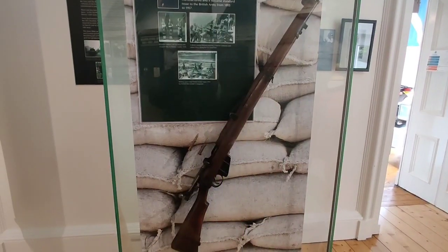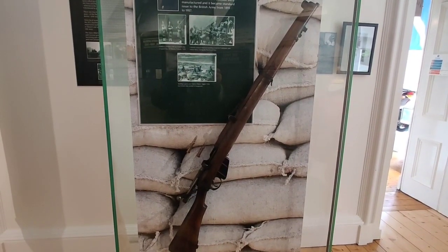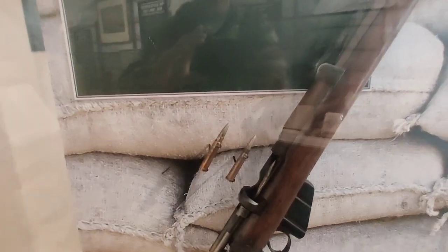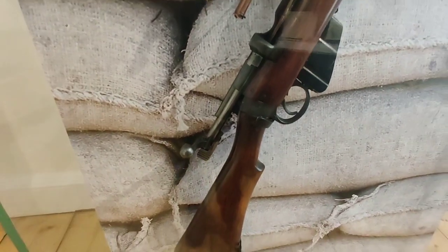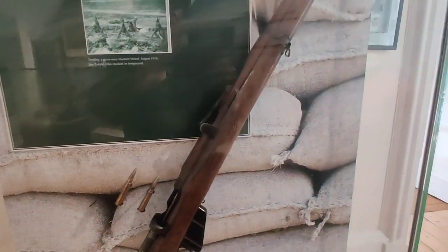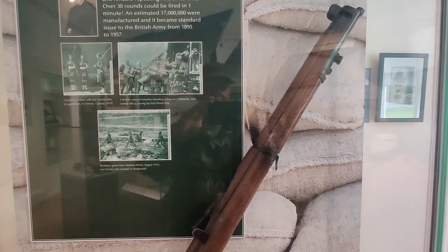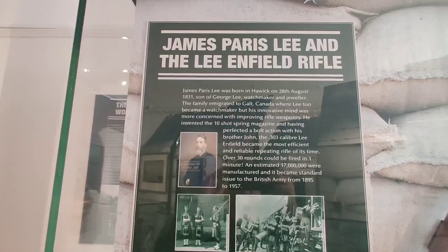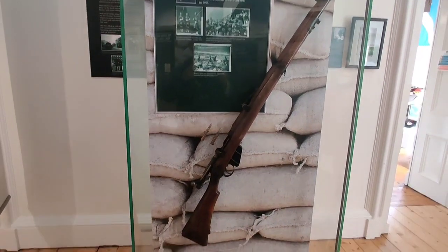There's a weapon I used to use when I was in the Army Cadets, the old Lee Enfield, aka 303. 7.62 bullets. One of the best rifles ever made. If you couldn't hit the target with that rifle, you couldn't hit anything. But it had a kick like a mule.